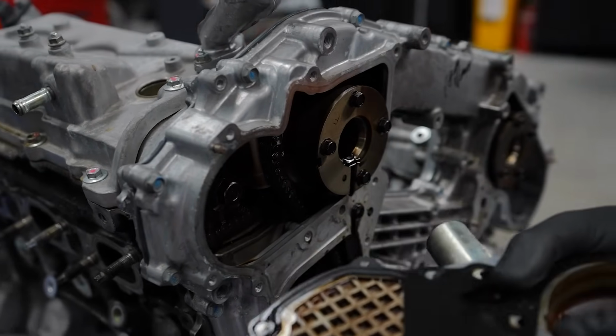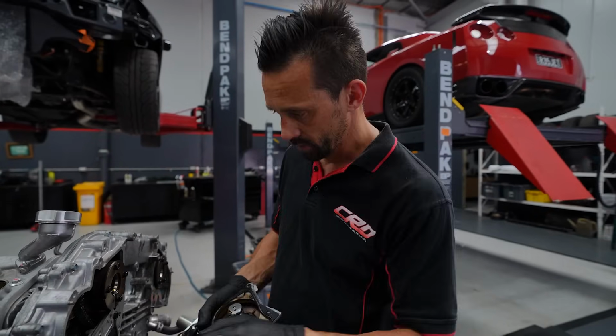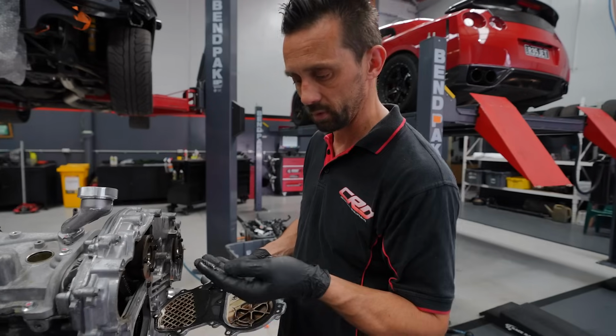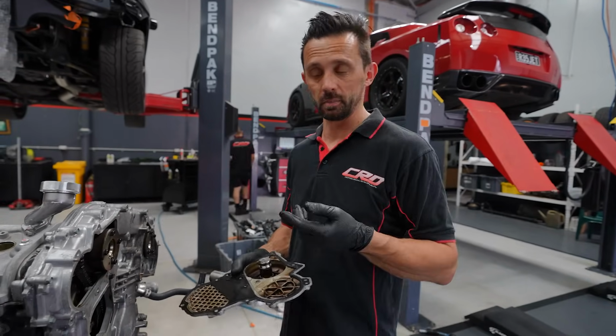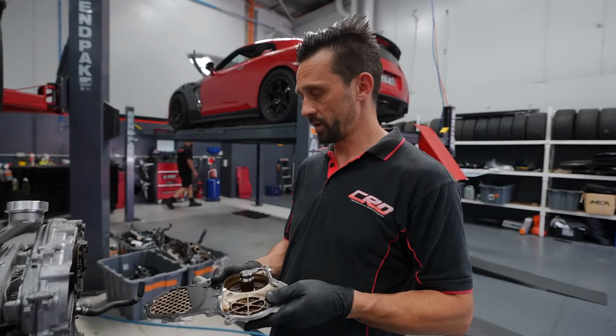Okay, again, that's fairly dry. It's a bit of a concern so far, so we'll see how we go. It's fairly dry in there as well. A little bit of metal alloy in there, which is expected from this particular blow up. So we'll keep going, but it possibly could be an oil pump. We don't know yet. We'll find out.